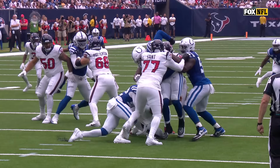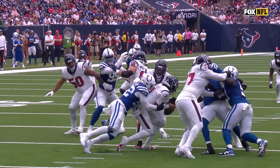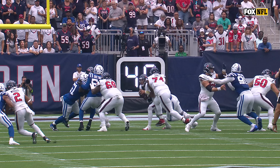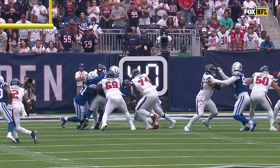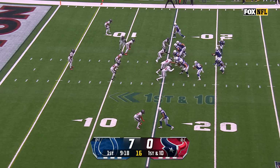Oh, well, that looks out. Yeah, it looks like, well, it's hard to tell. Let's see if that right knee comes down. No, that ball is definitely out. We have a reversal. It is a fumble and a recovery for the Colts. They will take over at the 15-yard line. Second lost fumble for Stroud.